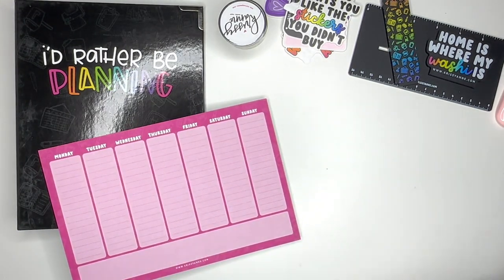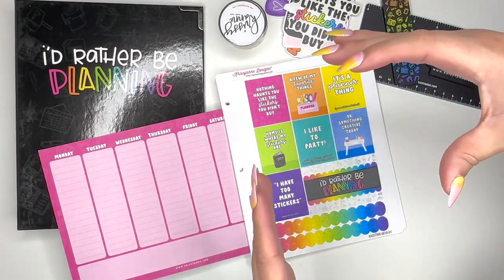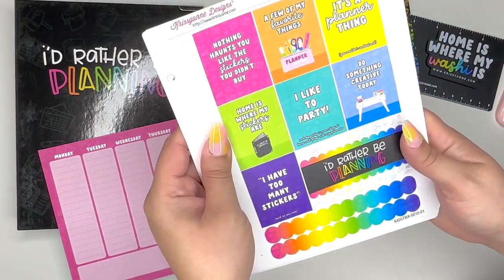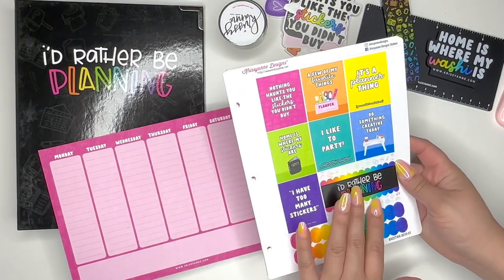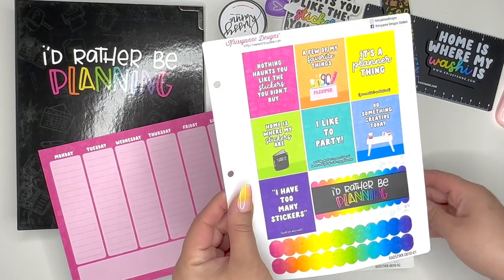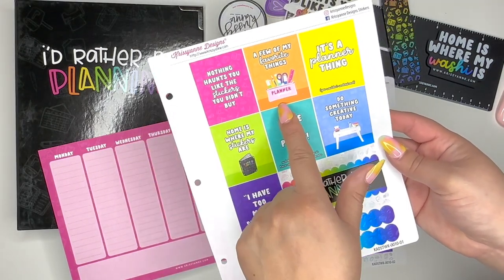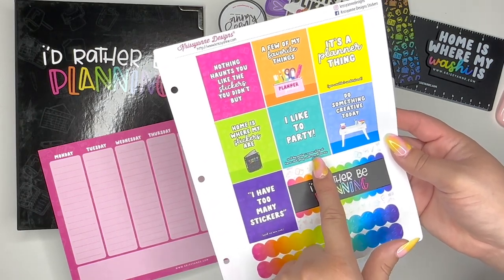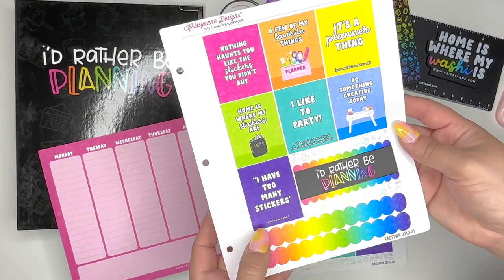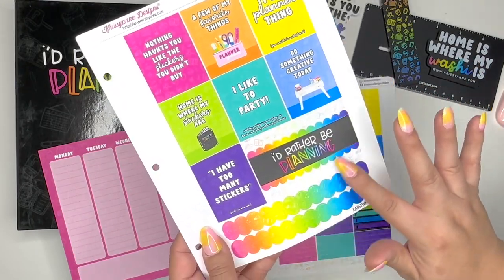And then we have 8 sticker sheets, newly reformatted sheets. So remember, they've always been the mini size, and so now these look like full sheets, guys. Oh my gosh. Okay, so much change. All right, so here is the first sheet. Let me kind of zoom in there. Nothing haunts you like the stickers you didn't buy. A few of my favorite things. It's a planner thing. Home is where my stickers are. I like to party. Do something creative today. I have too many stickers. I'd rather be planning. That reminds me of like a weekend banner almost size.